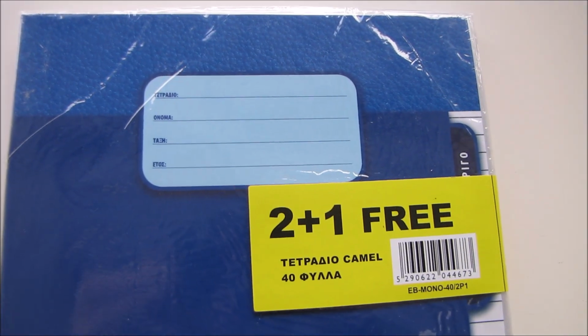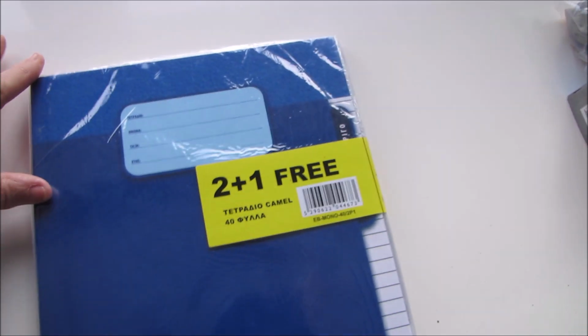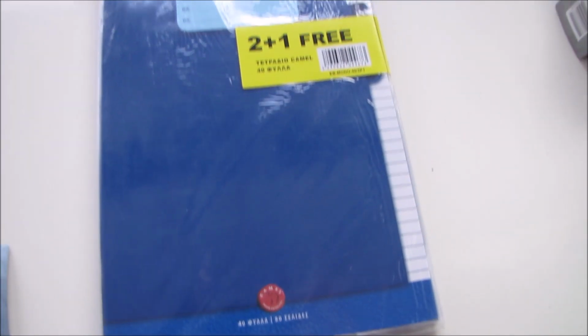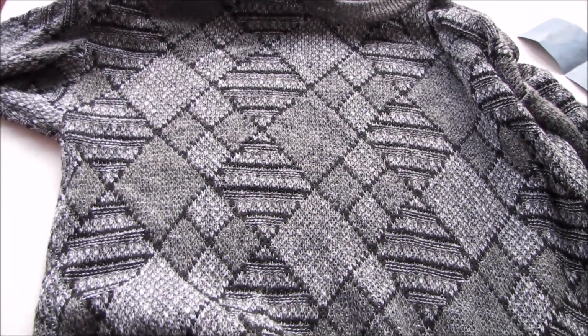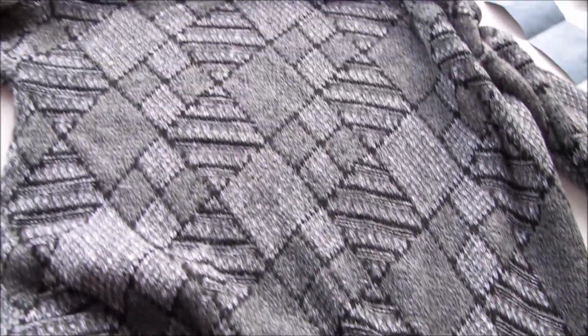At €3.49, I bought a pack of 2 + 1 free large exercise books. Charity shop. We went into 2 charity shops. One charity shop Mike got this from, a jumper.